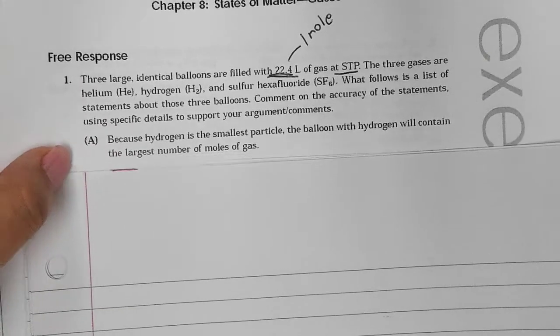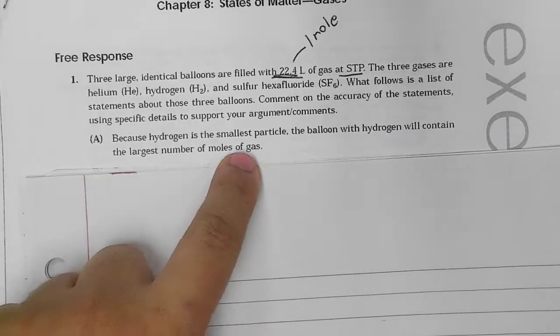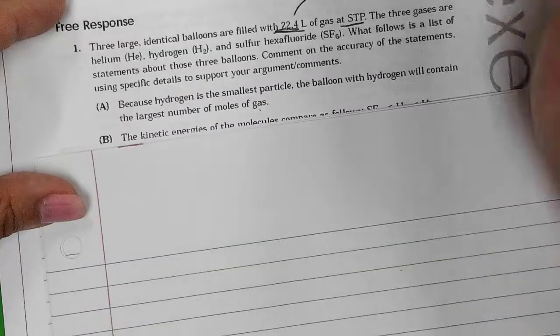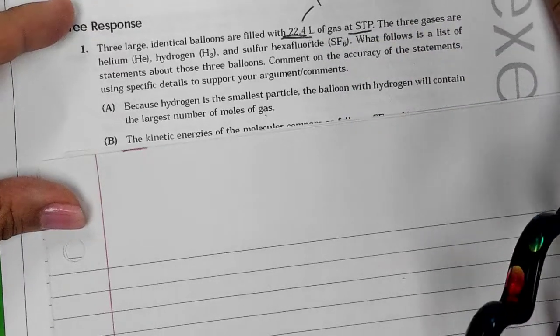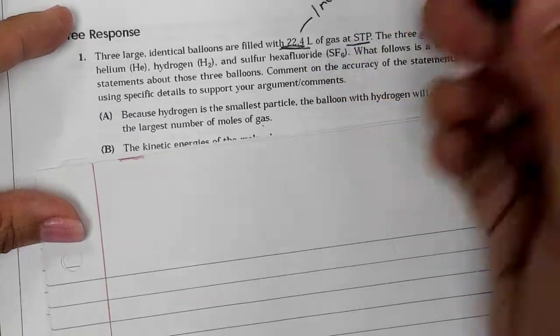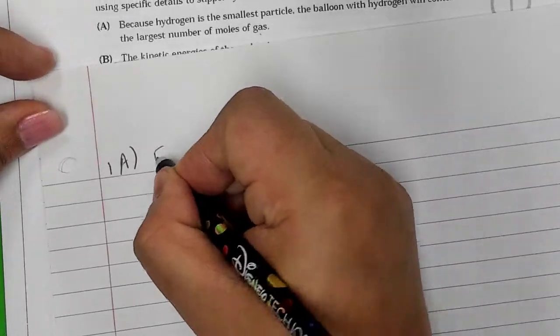Hydrogen is the smallest particle. Yes. The balloon with the hydrogen will contain the largest number of moles. No. This is false because under the same pressure and temperature, the amount of moles should be the same if it has the same volume. So 1A is false.